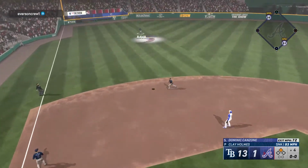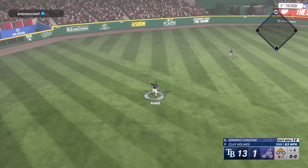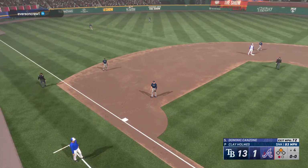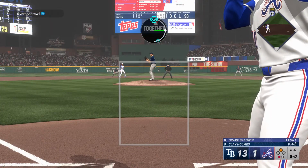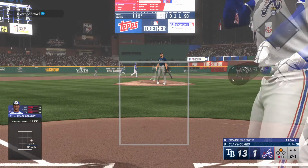Swing and a ball lifted left field. Adele moves under it. Hauls it in for the out. And there's one down. Stepping in, now Drake Baldwin. Check swing, and he went. Strike one. 0-1.